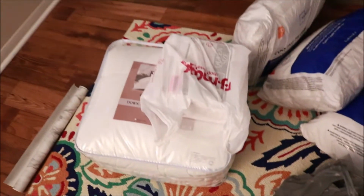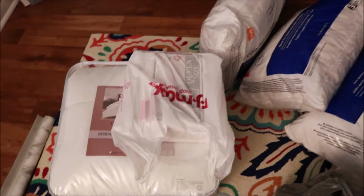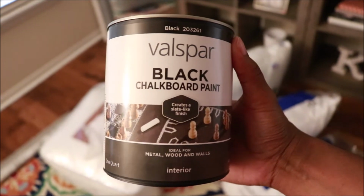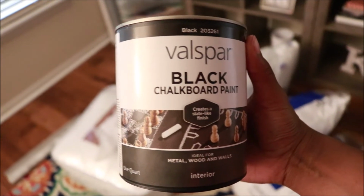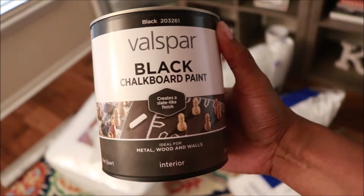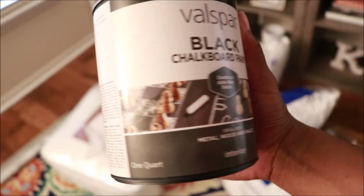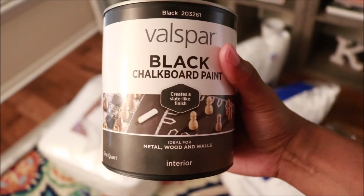I bought a new comforter set. I bought a white comforter, and I got some white sheets to go along with it. I bought this black chalkboard paint from Lowe's. It was $10 a can, and I got 2. It's supposed to cover 100 square feet if I'm not mistaken. I'm only doing 1 wall, so I got 2 of these.